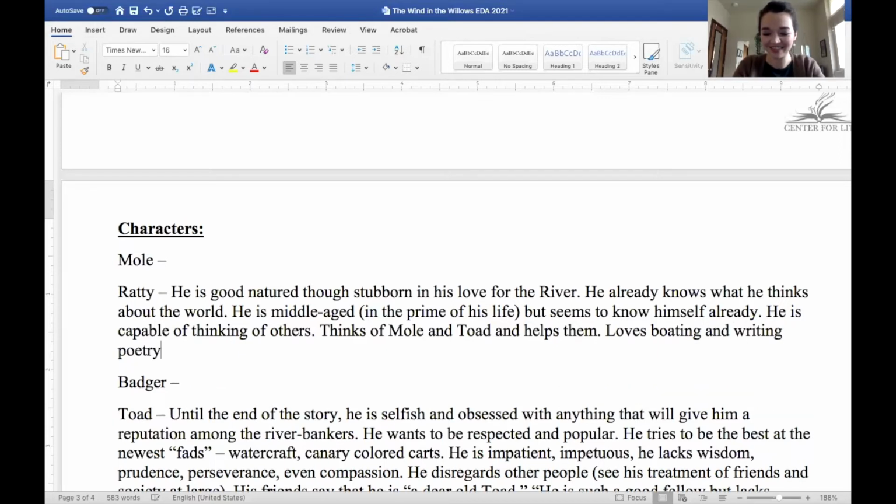Like, not really thinking about it, just writing down what comes to his mind. Yeah, absolutely. He knows what he likes, and he is comfortable and settled and homey, and he knows himself well enough that he can think about other people too, which is a pretty wonderful quality.